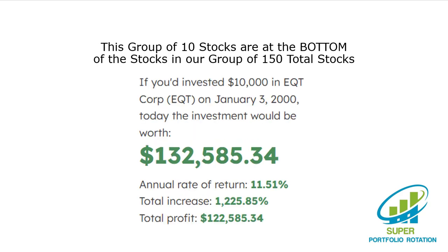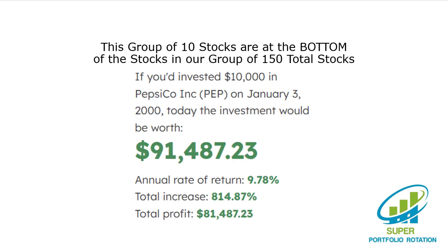Another one is EQT. Again, probably not real familiar with this stock, but a $10,000 investment into EQT would have turned $10,000 into $132,000. Again, this is about an 11.51% annual return. Better than the S&P, not quite where we need to be, but again, just an example. Here's one, PepsiCo. PepsiCo, not that great at 9.78%, but still outperforming the S&P year over year.